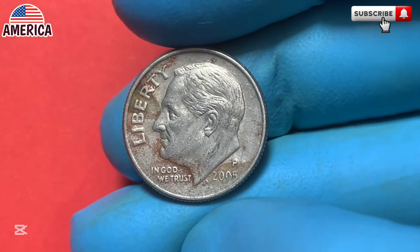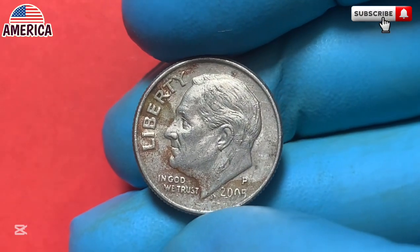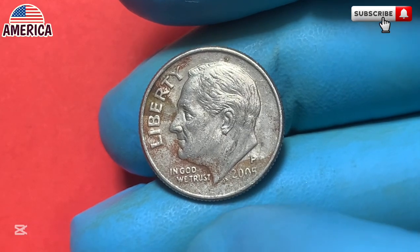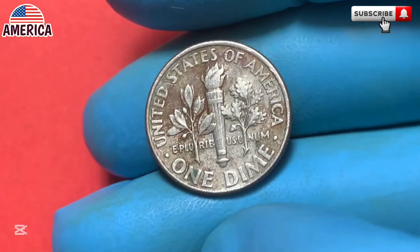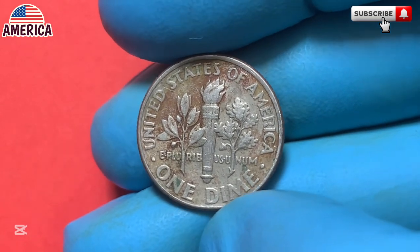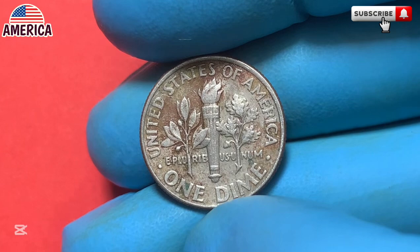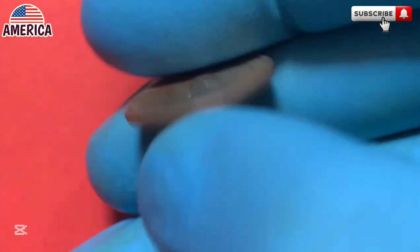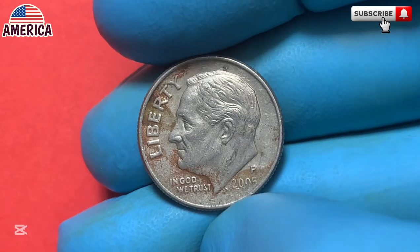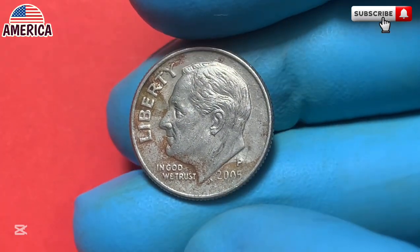Now, let's fast forward to 2005. By this time, the Roosevelt dime had been a part of everyday life for over 50 years. The design had remained unchanged for most of that time, and the dimes minted in 2005 were still in widespread circulation. The P mint mark on this coin tells us it was struck at the Philadelphia Mint. But while the 2005 P Roosevelt dime is one of millions produced, it holds a secret that makes it an exciting find for collectors.